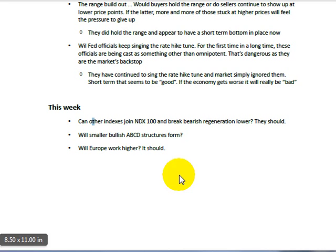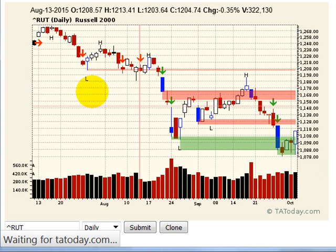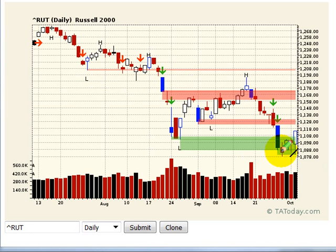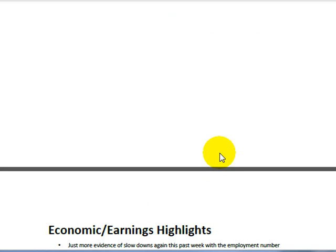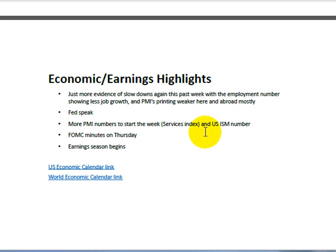I think the other thing that we need to watch is the ABCD structures and see if they can actually take place. So again, if we just use the Russell that we had up here, are we going to see some sort of little small push up to resistance, get a pullback, and then set up a bullish ABCD structure? And then lastly, I think Europe, would it work higher? It really should at this point. If Europe works higher, that's going to be a positive.